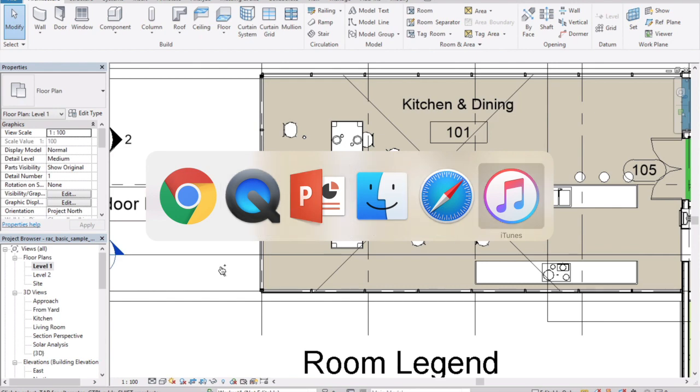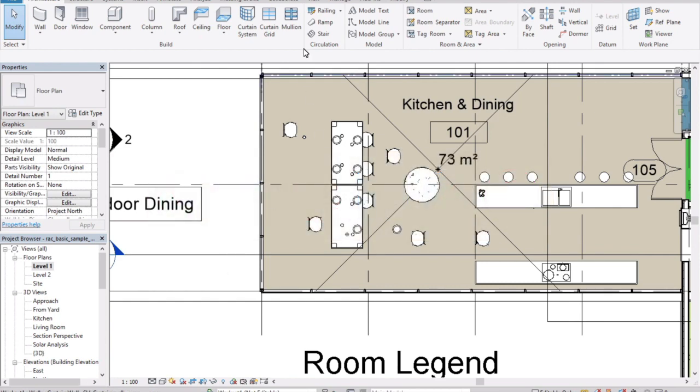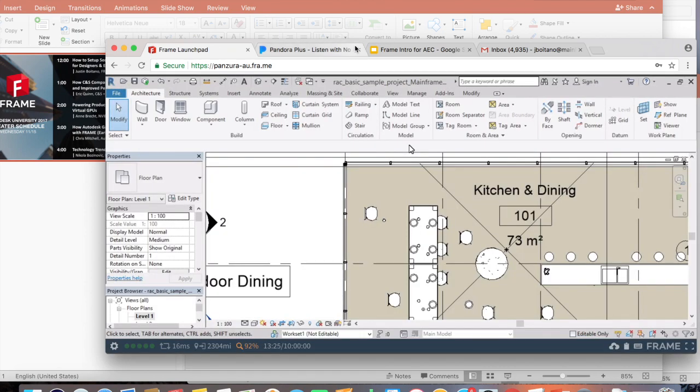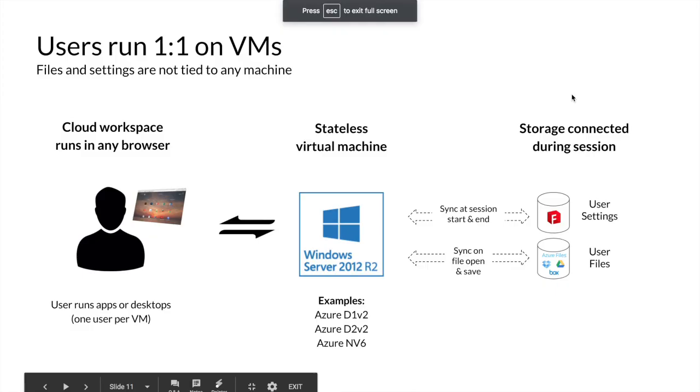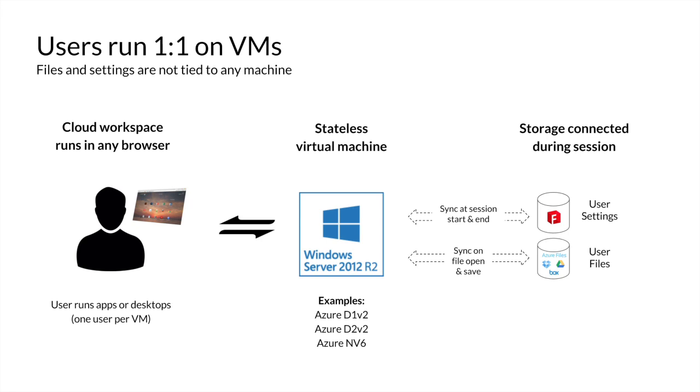I think that clearly demonstrates the power of being able to work through a browser on any device. The way that we set this up and the way that we deliver this level of performance, what's different with Frame, is we connect every user with their own isolated virtual machine. We're not doing terminal services. We're not using RDP. We've rewritten our own protocol to be able to deliver this rich interactive experience from basically a dedicated workstation running in the cloud.